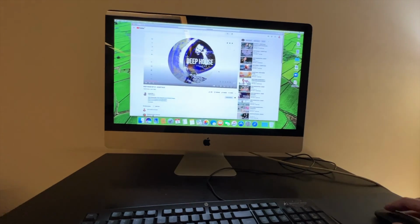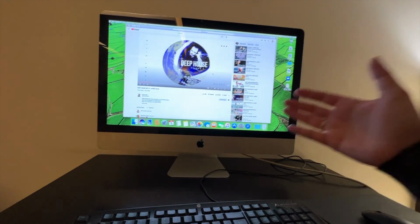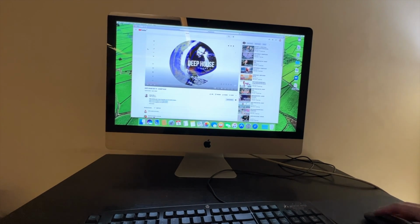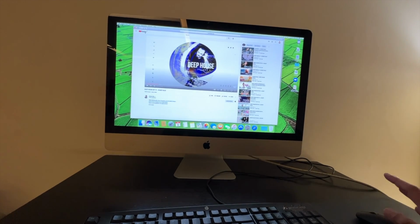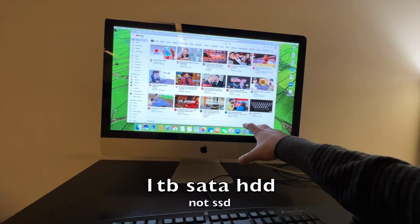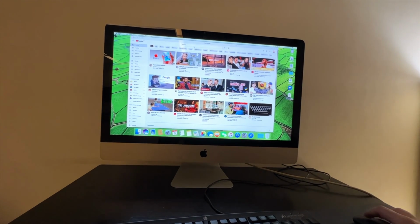This is an iMac 2009, and it's a 27-inch machine. I can't believe how flawlessly this works. I haven't updated anything about it. It still has the SATA hard drive, 1 TB. It has about 4 GB of RAM.